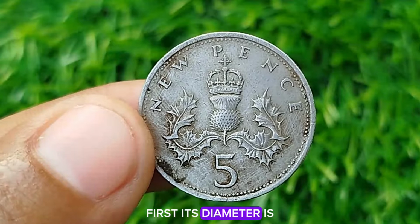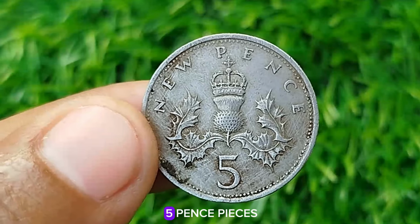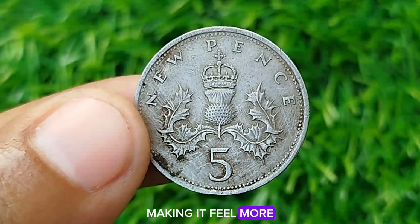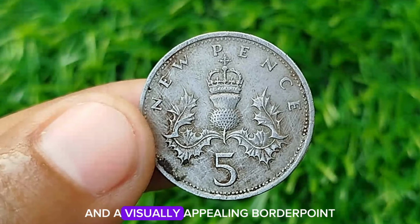First, its diameter is 23.59 millimeters, noticeably larger than today's 5 pence pieces. It weighs 5.65 grams, making it feel more substantial in hand. The coin's edge is milled, giving it a textured grip and a visually appealing border point.